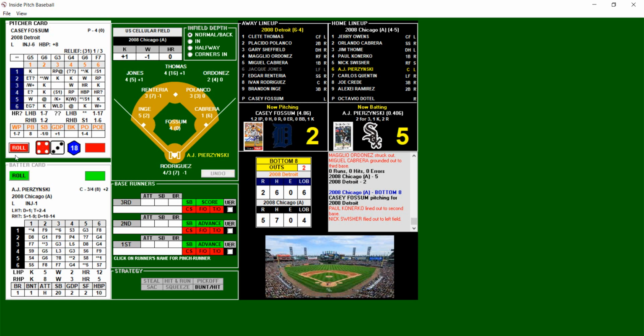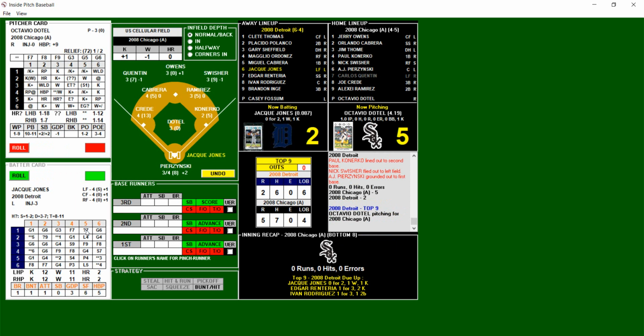The pitch. 3-4. Blank. 5-1, and that's going to be a ground ball to Cabrera. And that retires the side. So the White Sox go down in order. No runs, no hits, no errors. After 8, Chicago 5, Detroit 2.